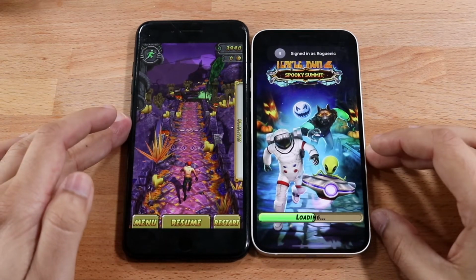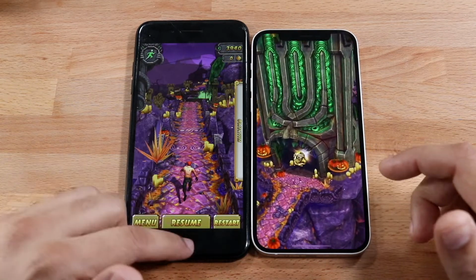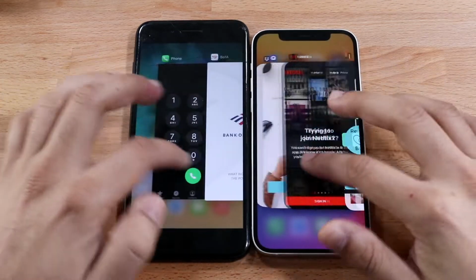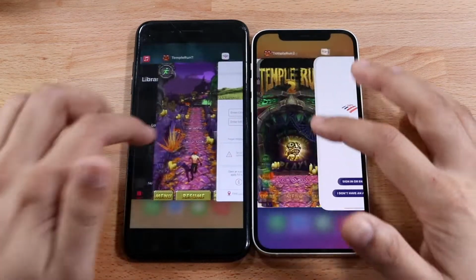But bro, I don't know why this just happened. I don't know why Temple Run 2 restarted on the iPhone 12, but the iPhone 7 Plus was able to keep that in the background. That actually doesn't make any sense to me, and I have to investigate this further. So let's take this one. And okay, both of them were able to keep that one in the background.